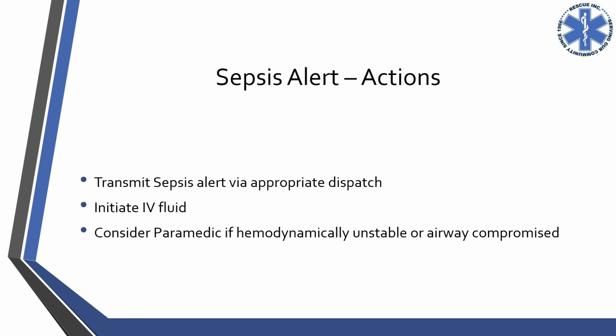So for AEMTs, if you hit that 500 mark, you best be calling a paramedic. They may not be able to give push dose levofed because that doesn't exist, but they can start giving push dose epinephrine to increase that blood pressure. And we can use that to manage that blood pressure stability. And we're looking at keeping it at a MAP of 65 or above, systolic above 90. So lots of changes coming down the pipe for sepsis.